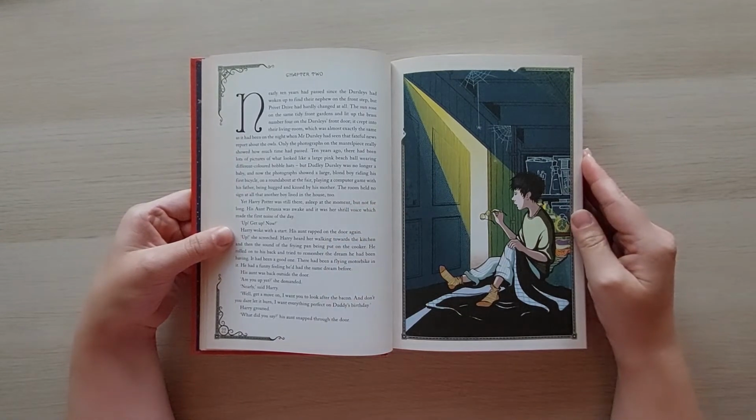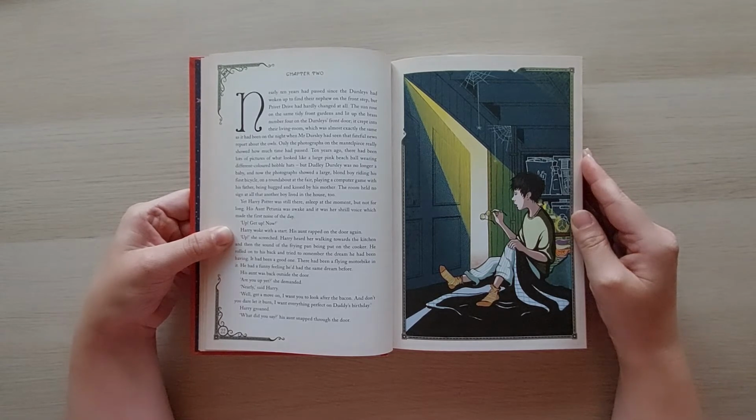Harry in the cupboard under the stairs. Nearly 10 years had passed since the Dursleys had woken up to find their nephew on the front step, but Privet Drive had hardly changed at all.